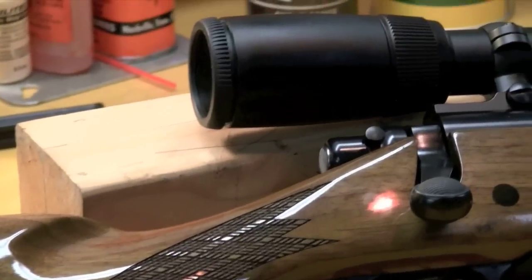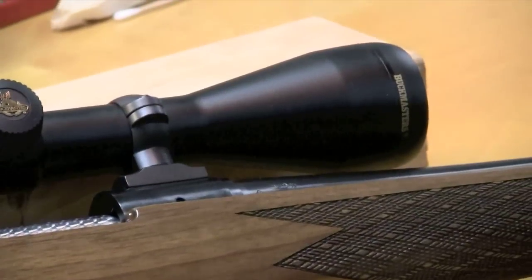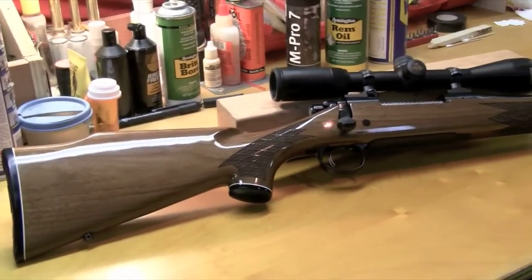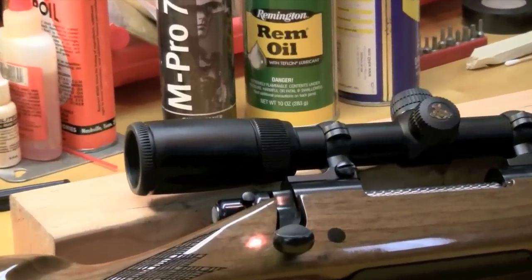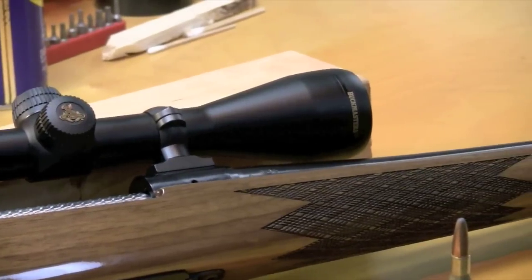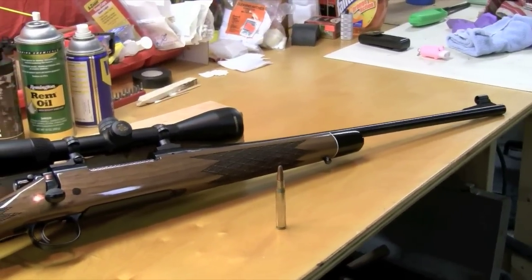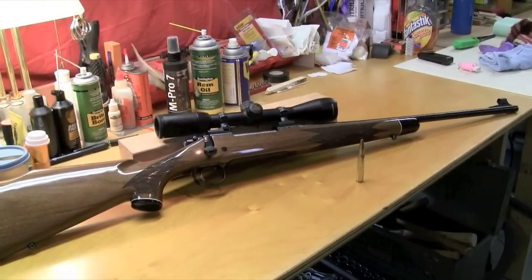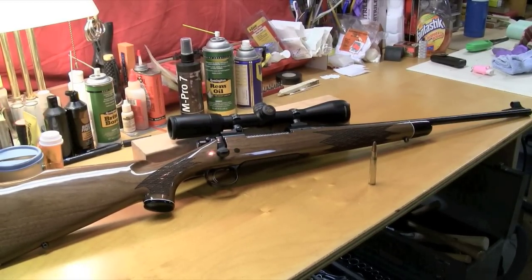What do you trust to bring down that game? I have this outfitted with a Nikon 4-9 Buckmaster scope. I really like these scopes. I highly recommend them. I don't think you can beat Nikon optics for value. They're super clear, super bright, highly reliable optics. I really like Nikon optics. If you're new to this sport or you haven't tried Nikon before, give it a try. I think you'll be very happy.